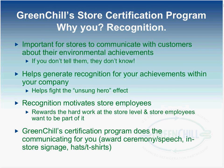The reasons that you should want to achieve GreenChill certification for your store are mainly to do with recognition. It is absolutely important for all of you to communicate with your customers about your environmental achievements, especially in the supermarket industry. I hear very often that we just do the right thing, but we don't talk about the right thing.